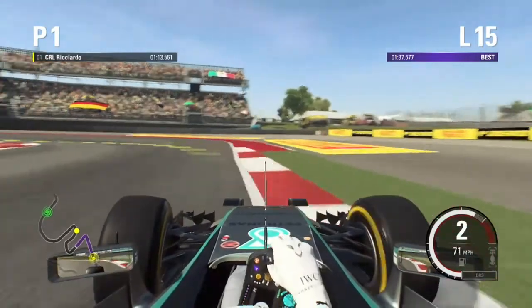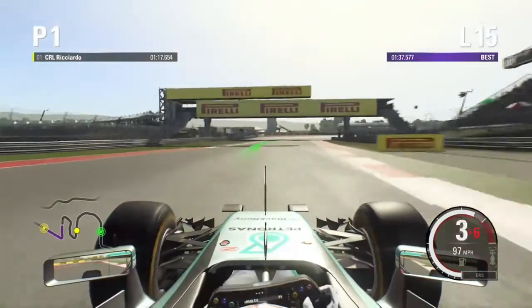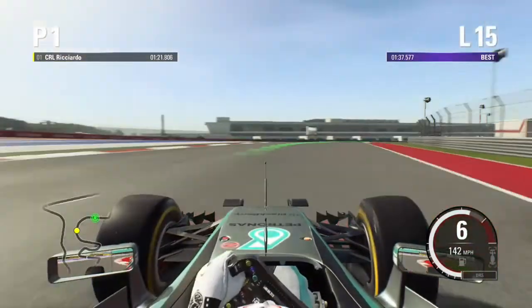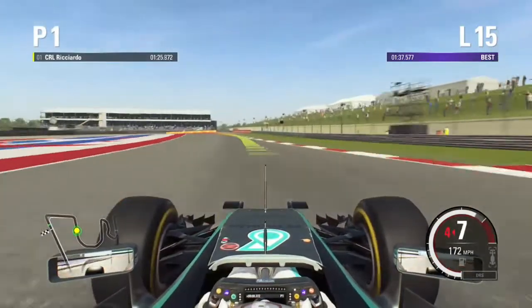Down to second gear, just carry the speed through, didn't clip the apex for that corner, but it's not too bad, got a nice exit, and this is a very tricky section on this game, you can't take this flat out, and you have to lift off mid-corner, which we did, which is not too bad, and carry the speed through, and this is quite difficult on this game as well.